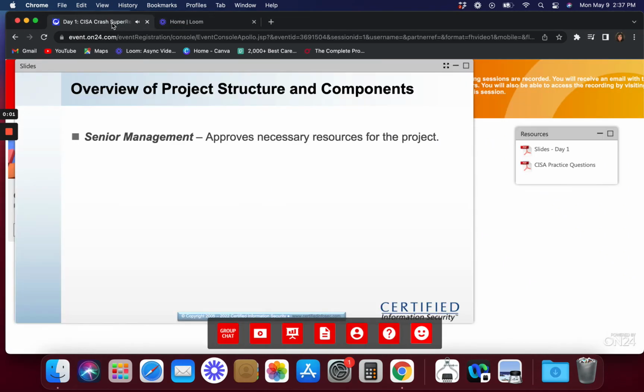for a project. User management is what actually owns the project because they're the end users of the project. At the end of the day, they assume ownership of the project, the resulting system. The project steering committee gives us overall direction without being a participant in the project itself.